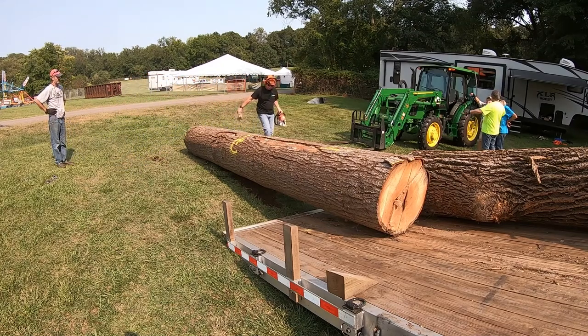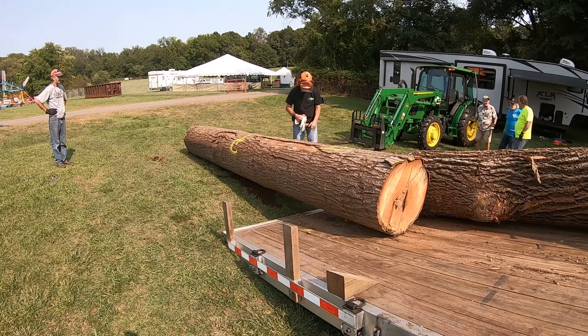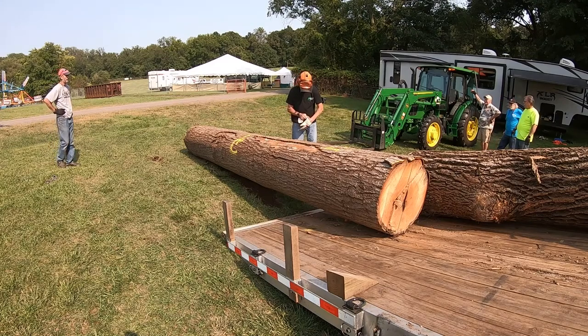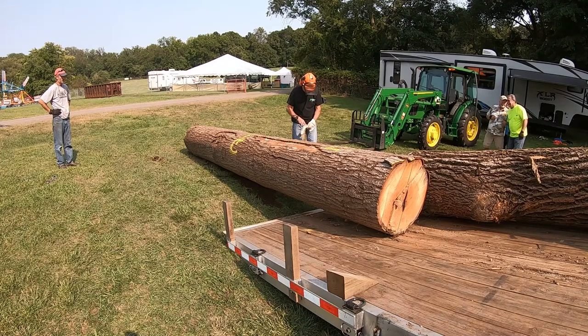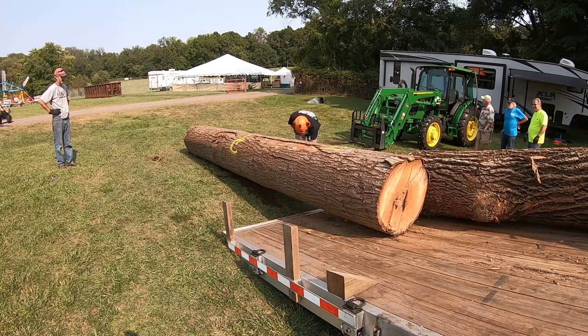All right, so before any of you all ask, no, this is not a government job. The four people standing around are not government employees, and they're not leaning on shovels, which proves they're not county workers. They're just helping, waiting for me to cut out this log. Then Rich will move it, and these guys are actually the hard workers of the crew here. Thanks for helping, guys.